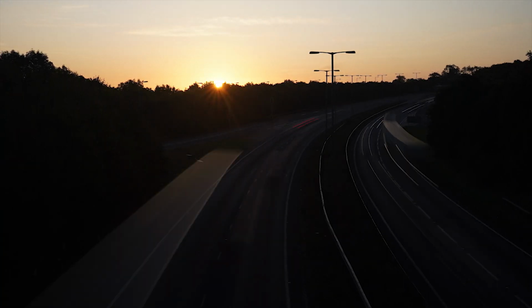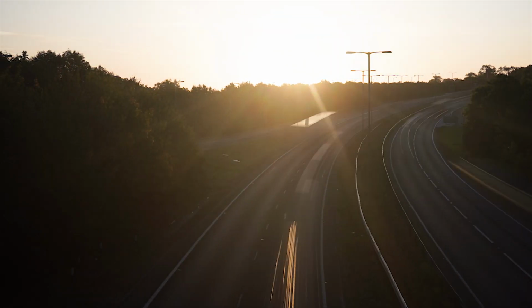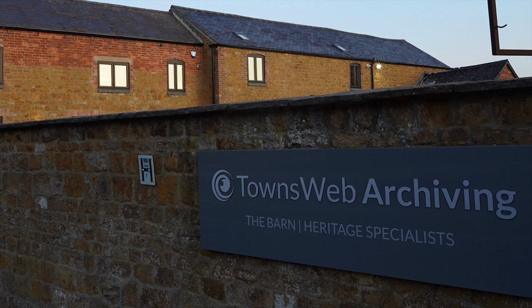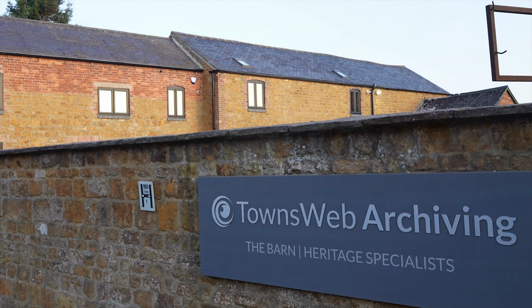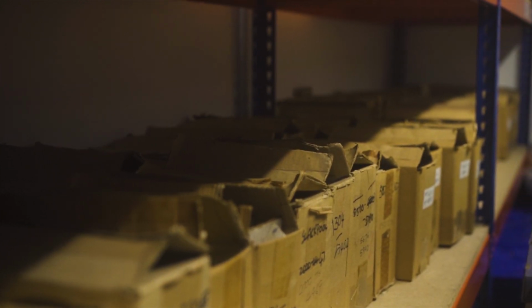When it comes to digitizing your 35mm slides and film, either at your premises or at our studios in Northamptonshire, you're in safe hands with TownsWeb Archiving. We offer a personal collection and return service, and whilst they are with us, they will be contained within a safe, secure, environmental and humidity-controlled archive store.